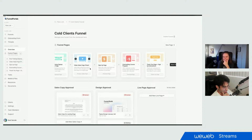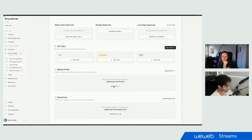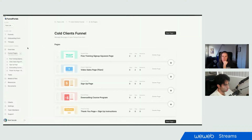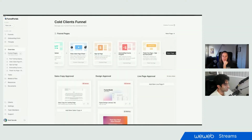So here on the left is the list of our pages, right? I'm just showcasing the same exact data here that's being shown right here. You can click into, for example, the sign up page, and now all of the information here is only going to be for the sign up page. If I upload an image here, it's only going to show up on the sign up page. But when I'm on the master page, it's going to show the overview, everything from all the pages combined. So it's really just layers of organization: pages inside of funnels, inside of clients.